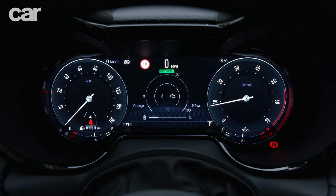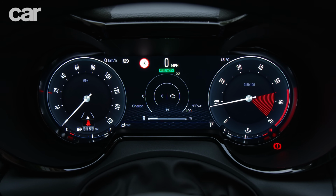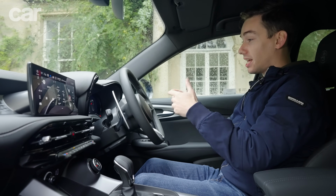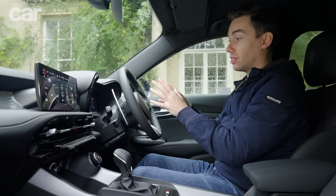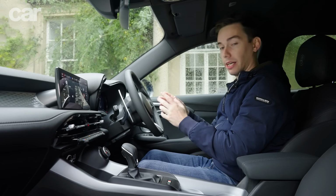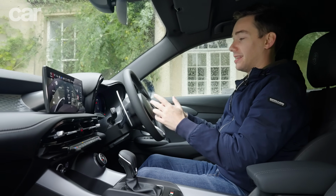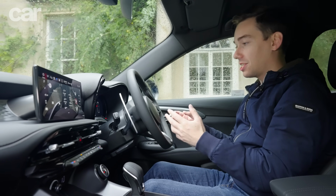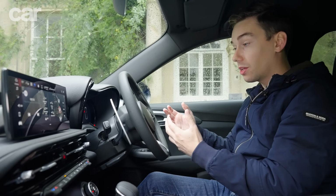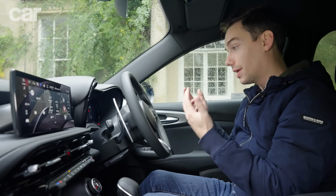Behind the paddles, you've got a TFT screen for the digital dashboard display. It's 12.3 inches, and it's a big improvement over the digital screen that you got on the Giulia and the Stelvio, because it's a lot bigger and there's more functionality. There's not quite as much functionality as you get with, say, an Audi virtual cockpit system, but it is on a par with what you get on, for example, a BMW X1.